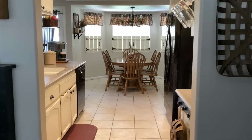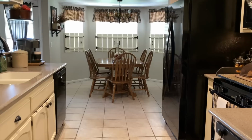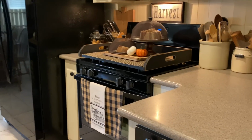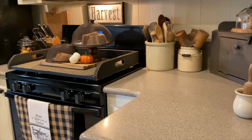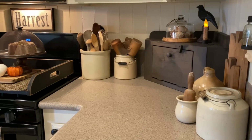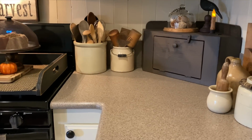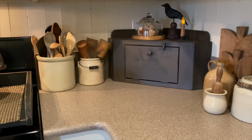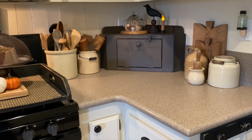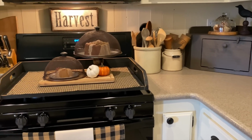Okay, so this is the view into our kitchen. And we have a smaller size kitchen, so I like to keep clutter down to a minimum, and I get to kind of display my antique crocks by making them functional. So instead of just having them as decorations, I keep all of my cooking utensils in there and items on the counter that I use on a daily basis.